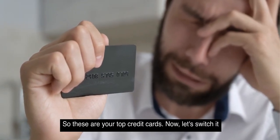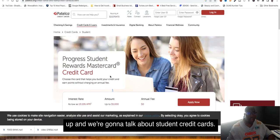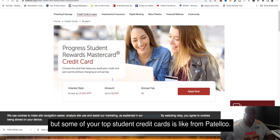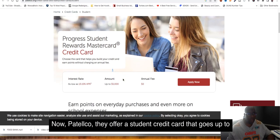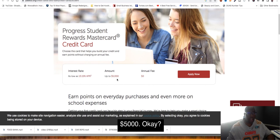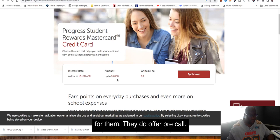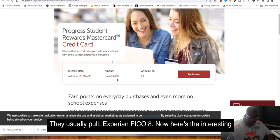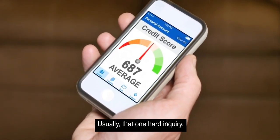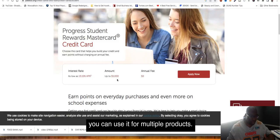Now let's switch it up and talk about student credit cards. In terms of student credit cards, we're not going to dive too far into it, but some of your top student credit cards are from Patelco. Patelco offers a student credit card that goes up to $5,000, and you can pre-qual for them. They usually pull Experian FICO 8. Here's the interesting thing about Patelco: usually that one hard inquiry, you can use it for multiple products.